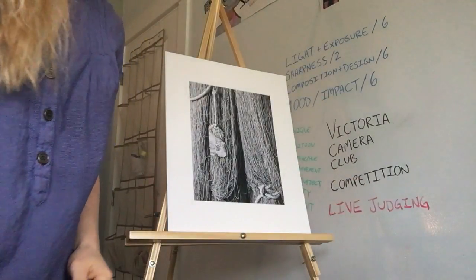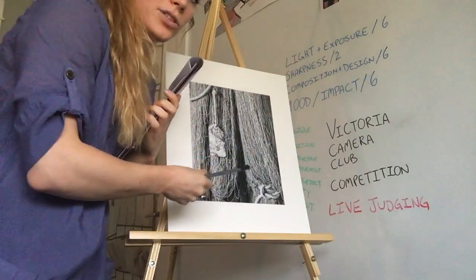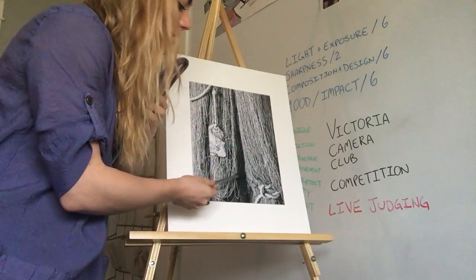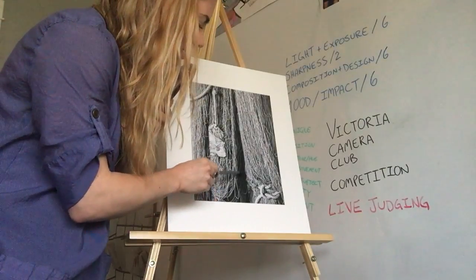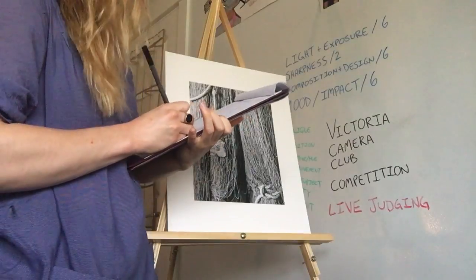Light and exposure is our first category. Exposure is technically perfect. There's no blown out highlights in the lit areas, and in the darkness, it's not super dark. You can still see all the texture of the fishnet in the dark shadows there. So it's getting a 6 out of 6 for that.